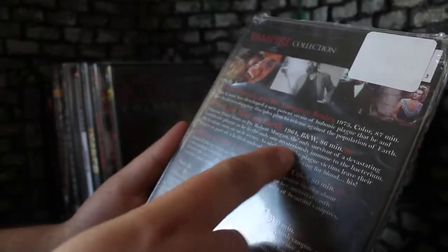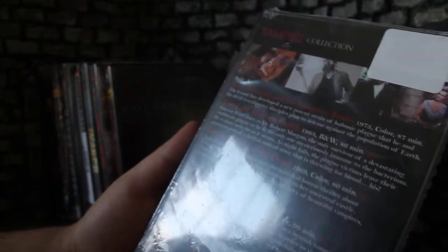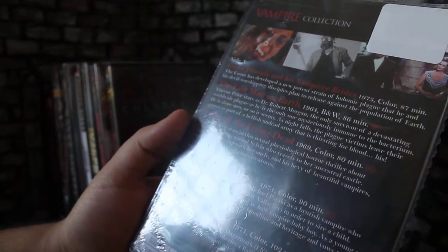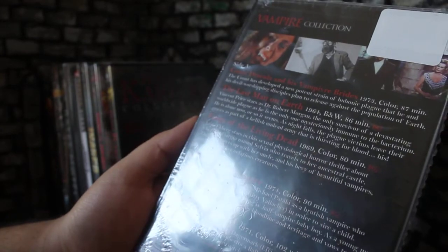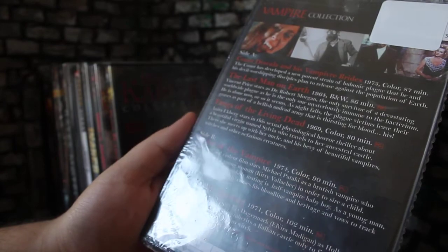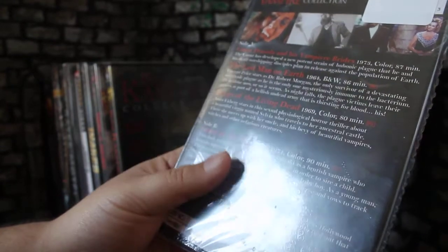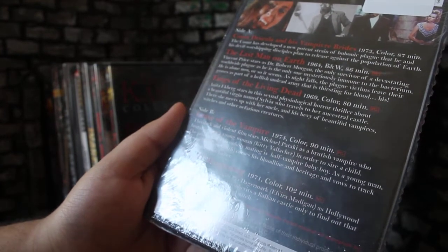And The Last Man on Earth with Vincent Price, another classic. And it appears in multi-movie packs all the time, so I have a few different editions of it. But these next 3 I have never heard of at all. Fangs of the Living Dead from 1969, Grave of the Vampire from 1974, and Vampire Happening from 1971. That is a pretty cool collection.